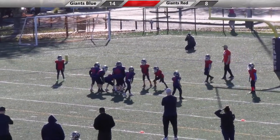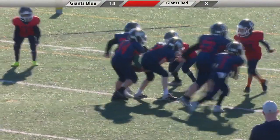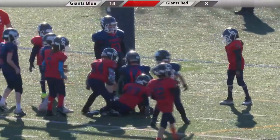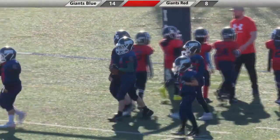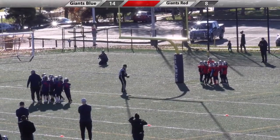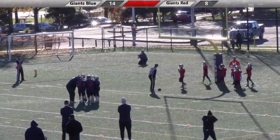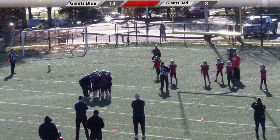Chilliwack Giants under center. There's the snap. Clute keeps it himself. Cuts through, fights forward, gets to about the 3-yard line before he's brought down by the Giants red. It's just a battle out there for field position, that's for sure. Battle out there for space.